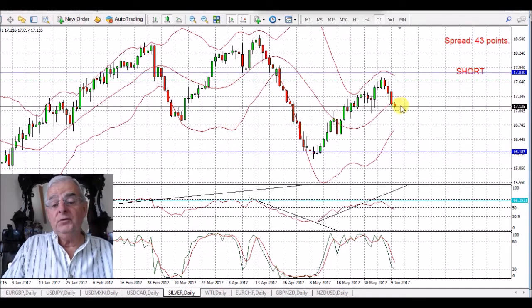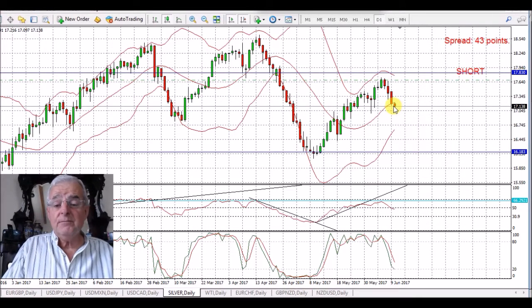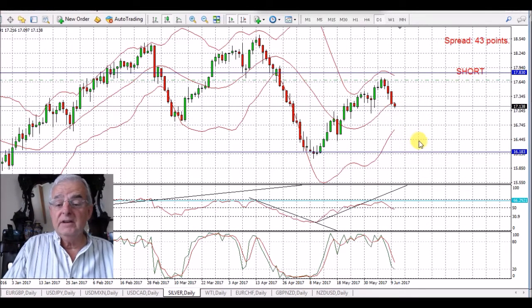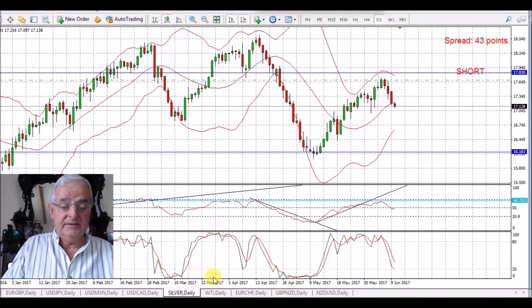Silver, we have another red candle today. The commitment of traders was more bearish this pair on Friday. So I'm looking for this to follow on through. I'm hoping to get 1,000 pips out of it. I hope it does.